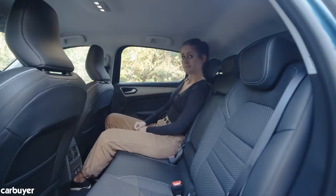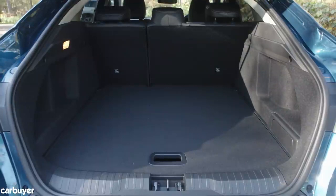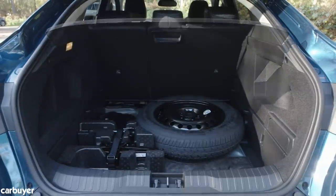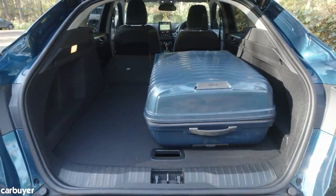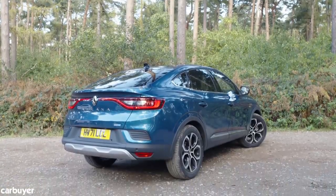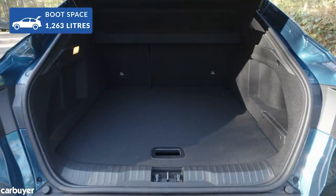It's not too bad. The Arkana's list of attractive attributes continues, believe it or not, with the boot. How much space you get depends on which model you go for. The standard petrol version offers a whopping 542 litres, with some of that under the boot floor, whereas this hybrid has 480 litres. Still, a really decent size. Of course, the Arkana is compromised if you plan to regularly fill it to the roof. The sloping roofline eats into practicality in a way the more vertical back windows of the Captur and the Kadjar don't. Still, with a total of 1,263 litres, it's on par with the Captur for outright carrying capacity.